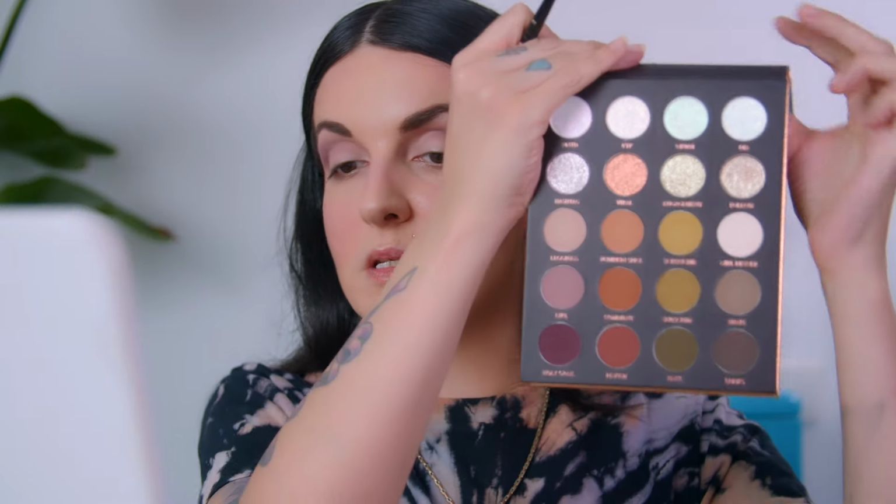All right, so next step. I actually don't want to use this deep berry shade, or simply use this row. I'm gonna switch it up and go into this shade right here. This is the shade Looks, and I'll deepen up the outer corner of my upper lids and then blend it in a little bit with the shade that we just used, the shade Like.